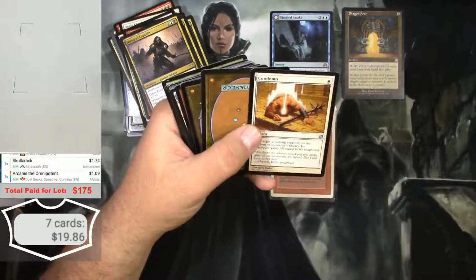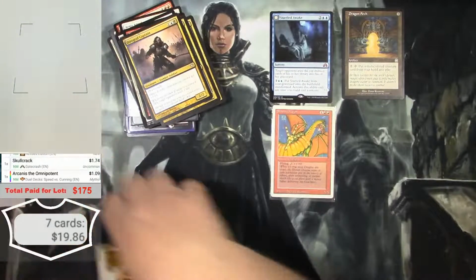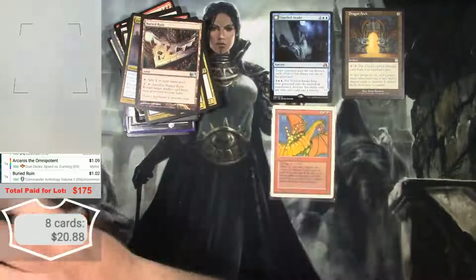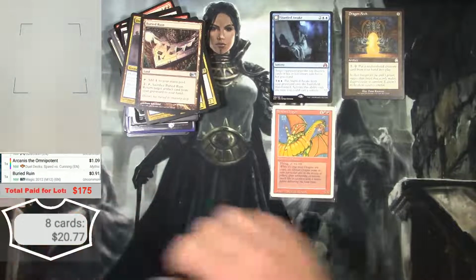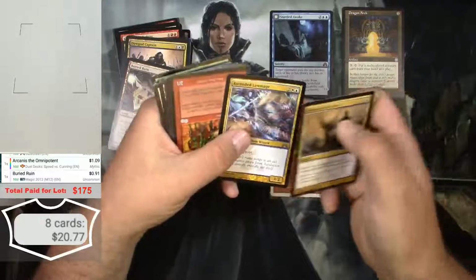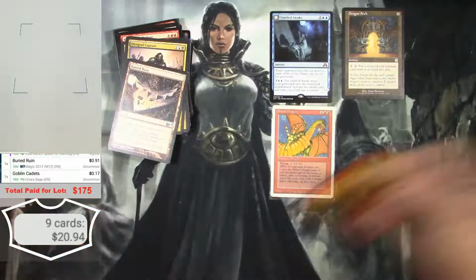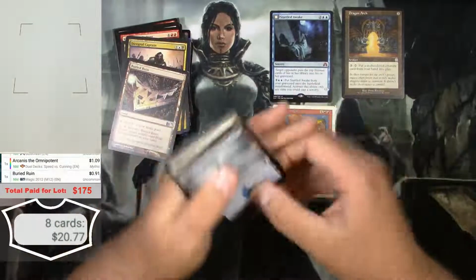Condemn now. I don't. That's only like the foils are worth anything on those. Yeah. Buried Ruin again. Different version, which we've already found an M12 one. 91 cents, just over my minimum, so it'll count. Goblin Cadets. Nope. No, there's another goblin from Urza Saga that's worth a little bit more.